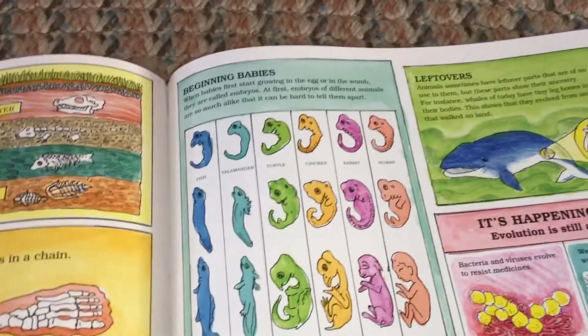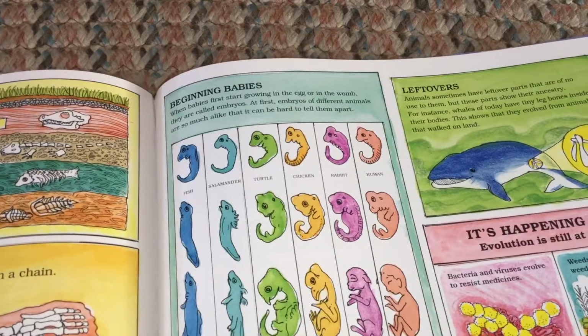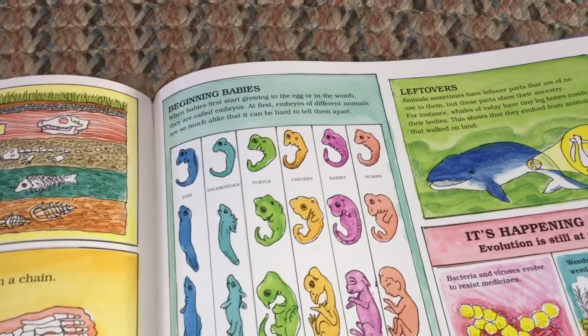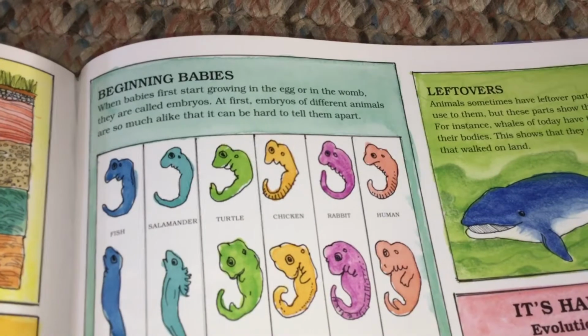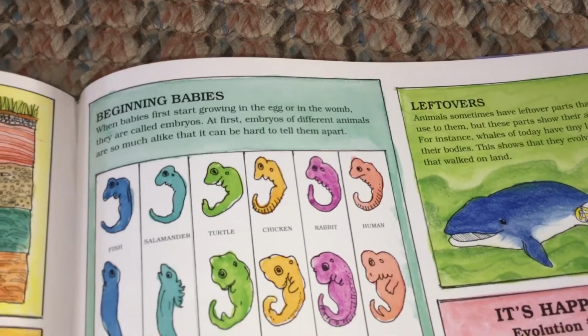Beginning babies. When babies first start growing in the egg or in the womb, they are called embryos. At first, embryos of different animals are so much alike that it can be hard to tell them apart. Fish, salamander, turtle, chicken, rabbit, human.